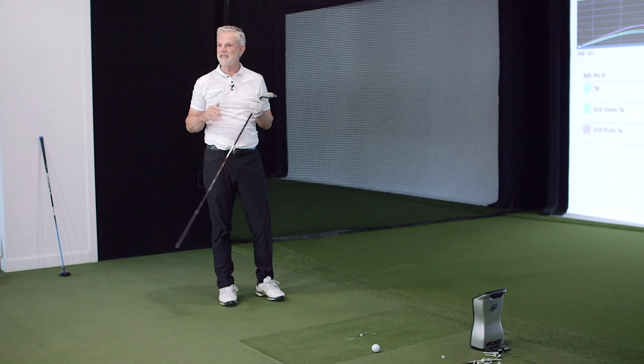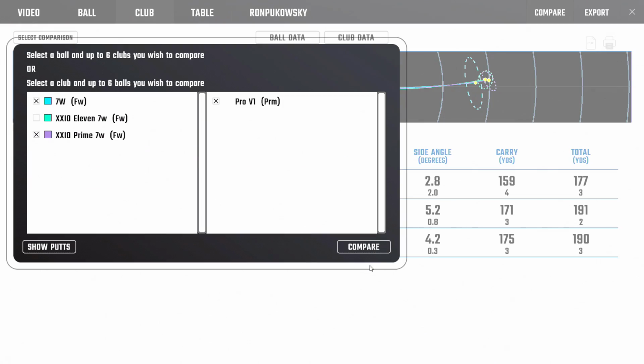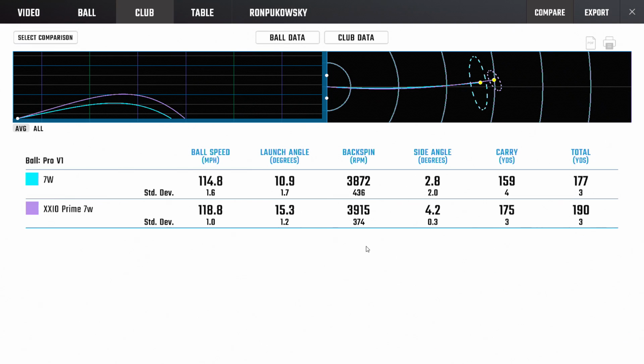Relief, more relief than excitement at this point. No, but it's just so good to see because it's exactly what you need in every single category. Compared to the 11, I'm able to time this quite more effortlessly. You're smoking it. Very excited. There's no comparison compared to where you started. It's a different world. The 11 was better, but the Prime is in a league of its own.